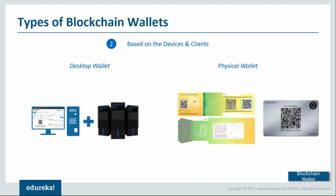Now, physical wallets are something like your security mission. You can have your physical wallet either in the form of a Bitcoin card. It could also be a paper wallet as such, where you're storing your Bitcoins on a piece of paper. Okay, now this is a simple example of how a paper wallet would look, as well as a Bitcoin card. Now, apart from that, physical wallets are also usually used to store Bitcoins for future purposes as well. So let's say you want to save up some Bitcoins in case of some emergency. Physical wallets are one of the best choices as such.